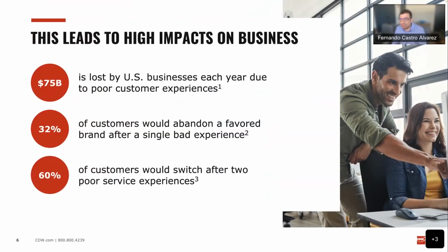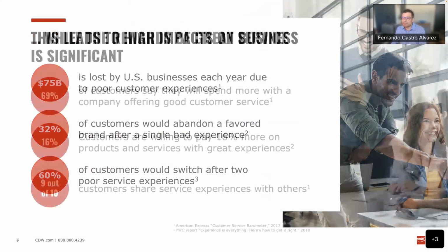Just $75 billion are lost because of poor CX. 32% of the customers will abandon a brand just because of a single bad experience. And 60% of those customers will switch because of 2 bad experiences.